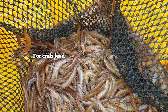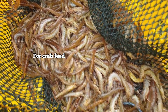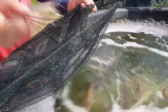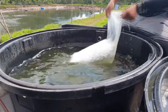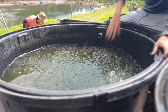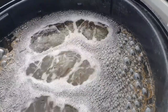The unknown shrimp species are packed and brought to the crab farm where they will be fed to the crabs. After 3 months, the shrimp are about the size of our hand and weigh about 30 grams each. Because it was nearly noon and the temperature was high, we had to make sure the water for the shrimp was cool enough by putting bags of ice in the container. The aeration system was also turned on to keep the shrimp alive.